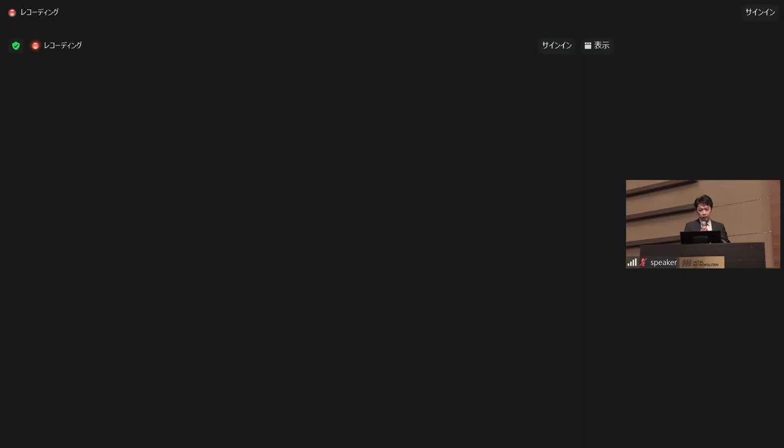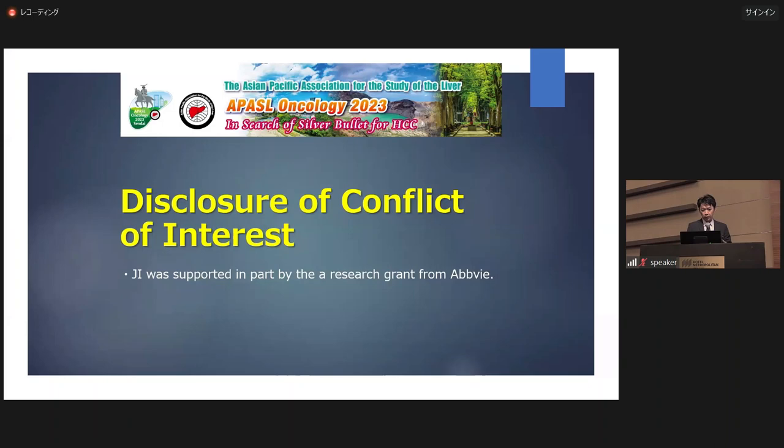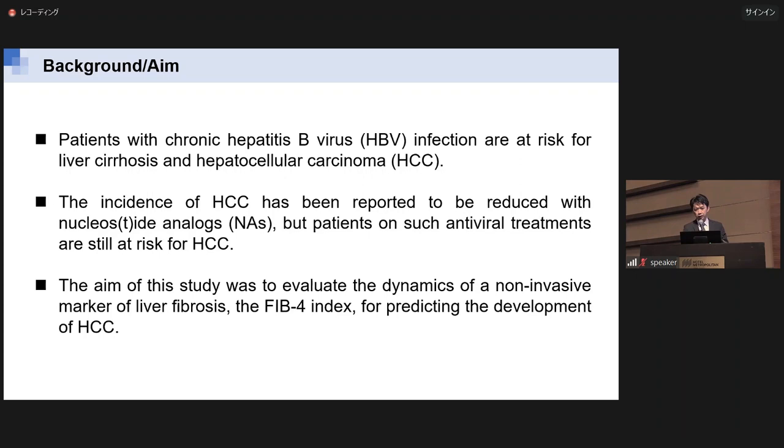The topic of my talk is FIB4 index and ALT during hepatitis B treatment. Patients with chronic hepatitis B virus, HBV infection, are at risk for liver cirrhosis and hepatocellular carcinoma, HCC. The incidence of HCC has been reported to be reduced with nucleotide or nucleoside analogs, NAs, but patients on such antiviral treatments are still at risk for HCC.